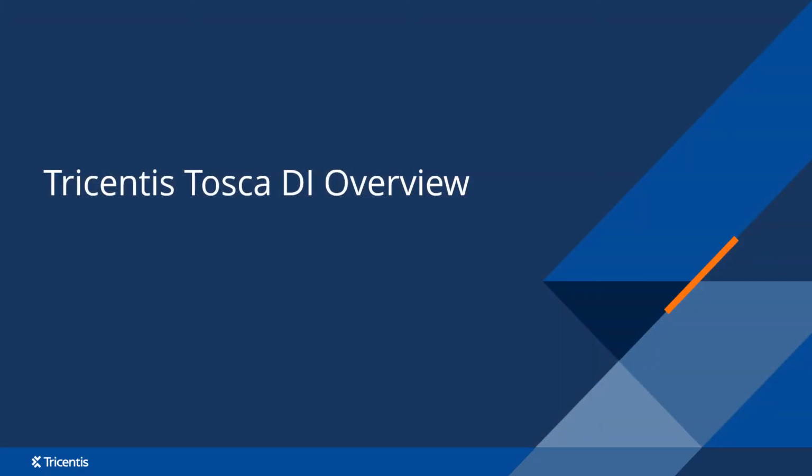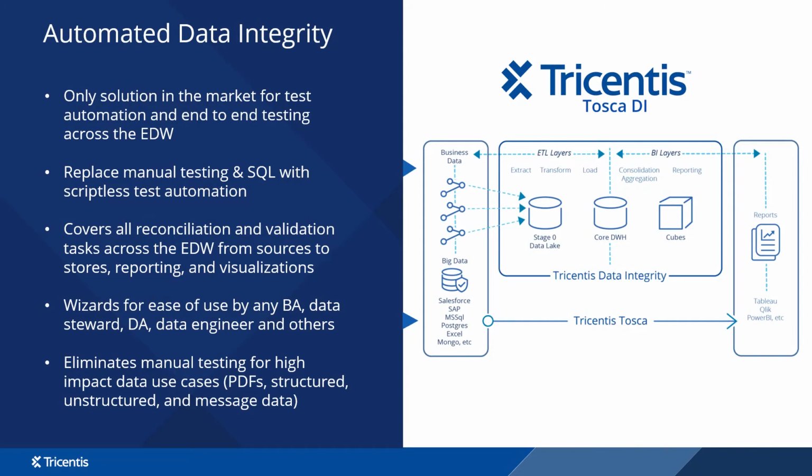And what is this data integrity component? Well, this is what we call Tosca Data Integrity or Tosca DI, and you will see it referred to in both ways. Here's an overview of Tosca Data Integrity. It's really the only solution on the market that does end-to-end automation across the enterprise data warehouse. We replace manual testing and long, complex SQL queries with scriptless, model-based automation. We cover all different types of tests, from reconciliation to validation, across your warehouse, reporting, and all your visualizations. All of this is covered with our solution.